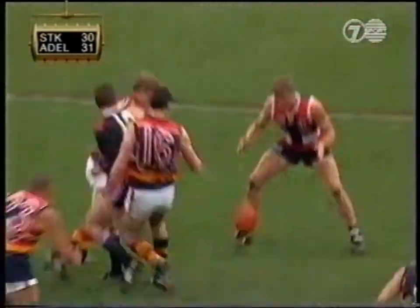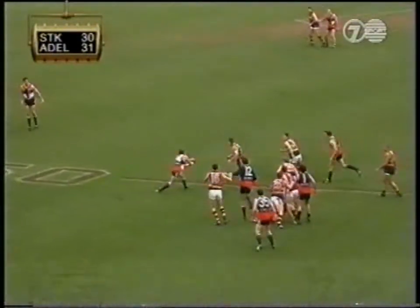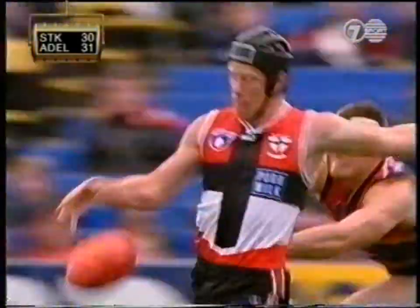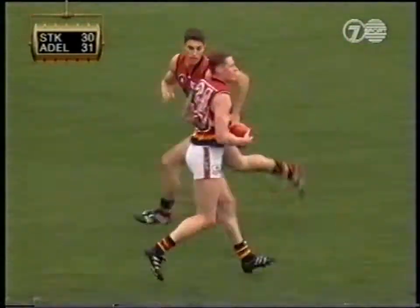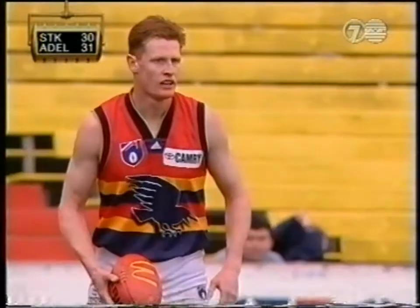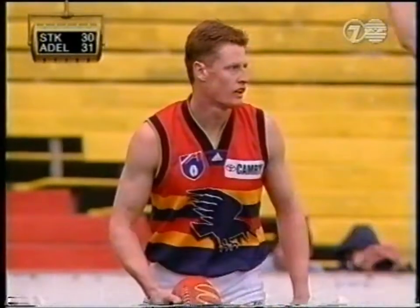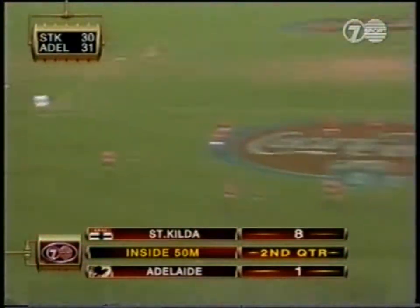No doubt. So Shane Wakeland does the ruck work. Thompson can't get it out. Bickley does, but it's intercepted. The Saints are away. Burke, under late pressure, gets the foot onto the ball. And the kick doesn't go where he wants it, and Hart, sitting back, takes the mark. Then Hart in defence. He's been averaging 14 disposals a week.